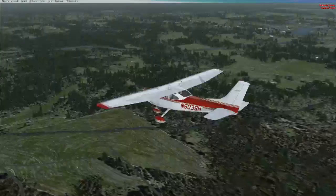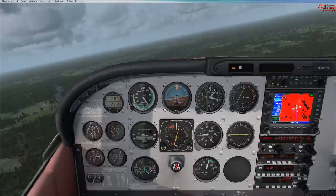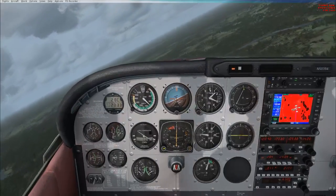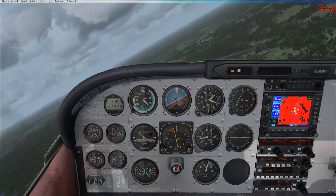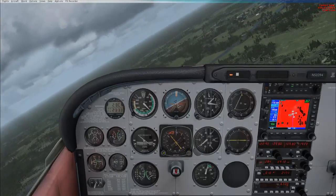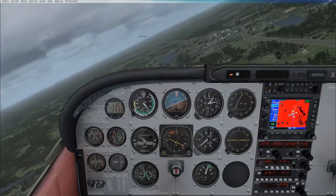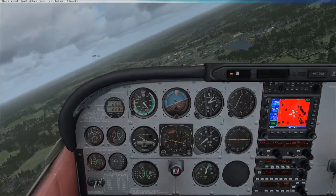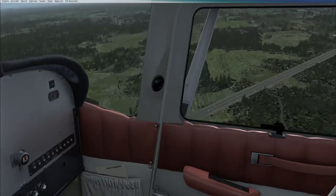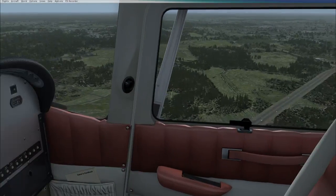Alright, we are over US 1. So go ahead and position this way. Make a 30-degree turn towards the south. Traffic off our 12 should be no factor. I think he's the one that was climbing out of Hilliard. Alright, let's fly this way for a bit. And I can't even see the runway. Alright, I see it.